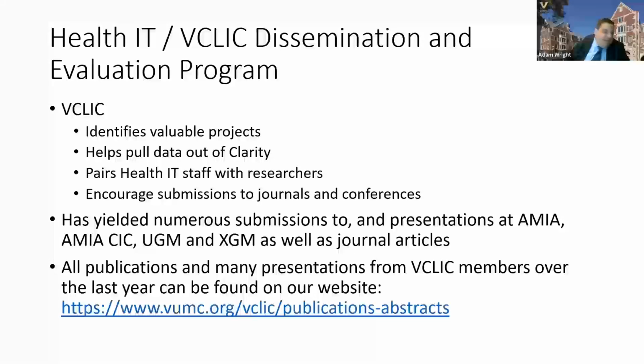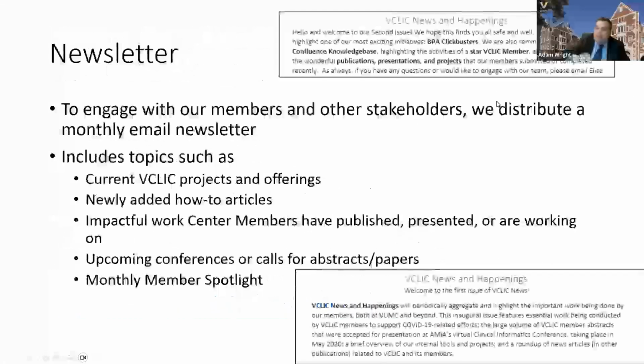That is our evaluation and dissemination program. Our health IT staff don't always have the same incentives that people like us do to write papers, get grants, or give presentations at conferences, but they tend to be willing or open to doing it as long as somebody's willing to do a lot of the work, like getting the data and analyzing it. We call it the Evaluation Dissemination Program. It's been a really fun partnership.